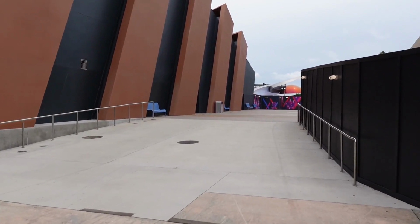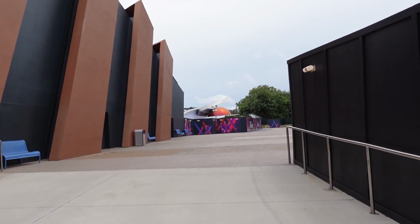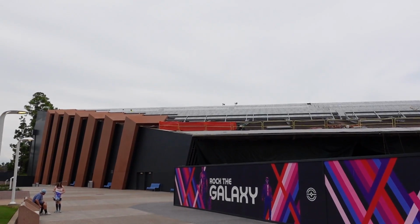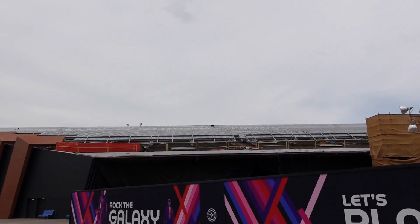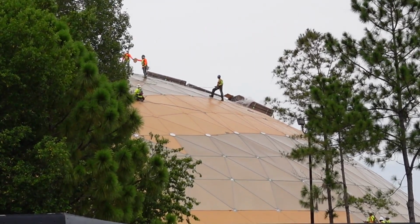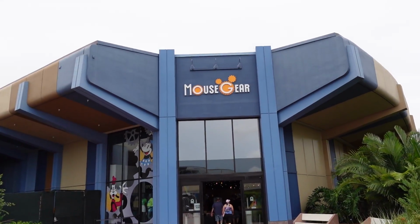It's kind of bizarre walking around here with nobody around, right? Like, this is a main walkway around Epcot. There's one person as I turn that corner. I thought there might be like a group. Oh, there's two. Okay. This is weird. Not a lot to see as far as Guardians of the Galaxy Cosmic Rewind goes. I really hope they're going to put solar panels back on the top. And then if we turn the corner over here, we can see that they are doing some replacement of the panels on top of what used to be the Wonders of Life Pavilion. It has now been renamed the Play Pavilion. Alright, let's head into Mouse Gear's new location.